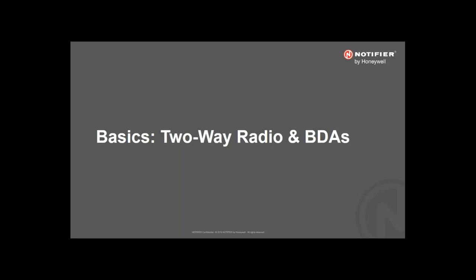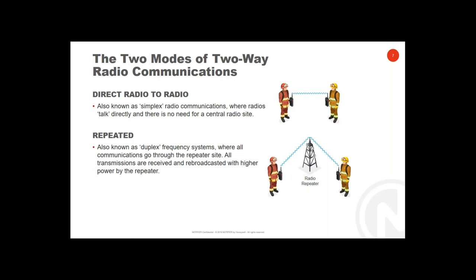So we'll talk a little bit about the basics of two-way radios and BDAs. There are two modes of two-way communication radios: direct radio to radio, and repeated. The direct radio to radio, or simplex, communication is where two radios are communicating directly with one another. This is great if there are two first responders who want to communicate with each other within the building. That's perfectly fine. That's acceptable.